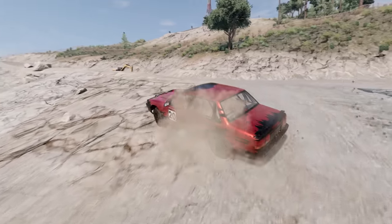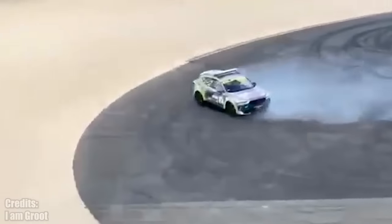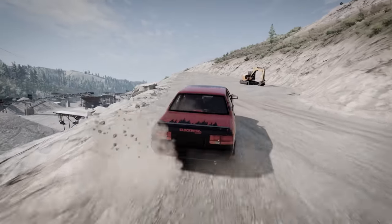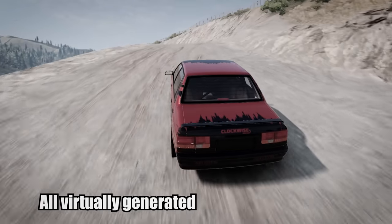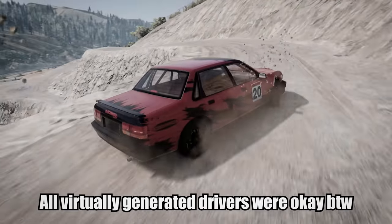Here's a safety car crash that never happened, according to an official statement. For legal reasons, this video is AI generated and is not real. All virtually generated drivers were okay, by the way.